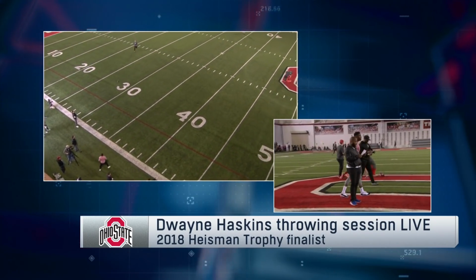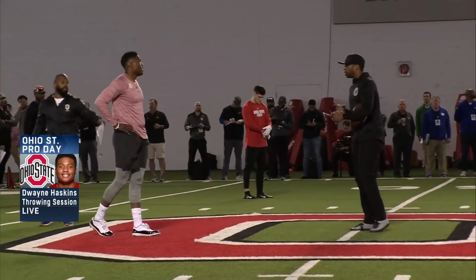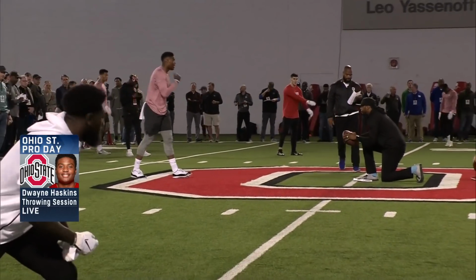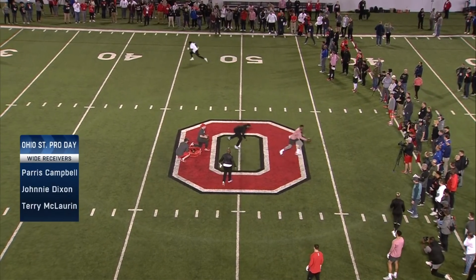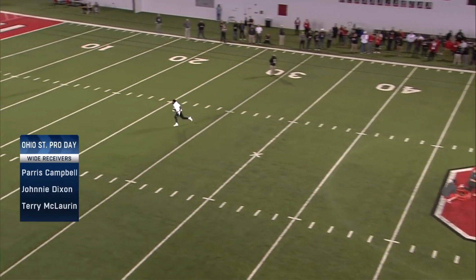We got the 18-yard dig. We got Parris on the 18-yard dig. 18-yard dig. All right, start to the left, come back. You up, coach? Yep. Ready? Good shot, boy. Boom. Yeah.